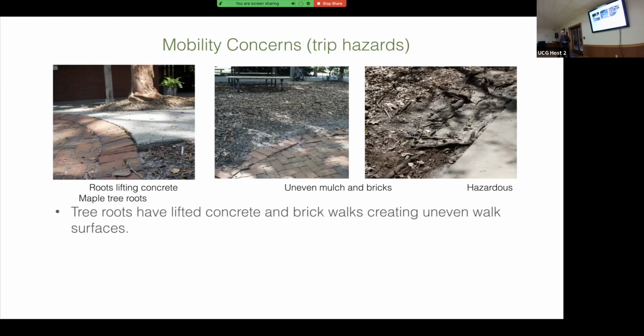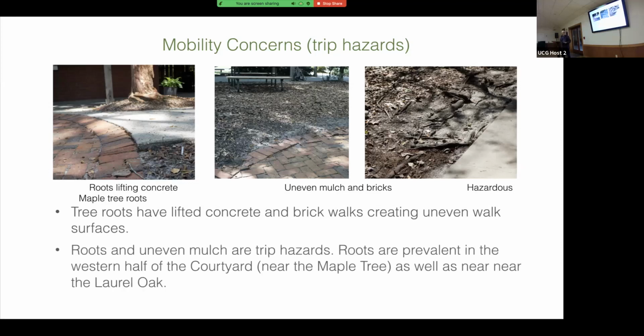In the far left image, you can see the amount of difference of the sinking of the bricks, which seem to have sunk, but also it's because the old crepe myrtle roots have lifted it as well. You can see how the bricks have become uneven. They're a trip hazard, and the maple tree roots have a great deal of surface structural roots. So we're quite concerned about it. And around the laurel oak, although we're not walking so much immediately near it, there is over 12 inches of elevation difference. And that's a concern. So this is a concern for our users, and it's a liability risk that we should be very attentive to.